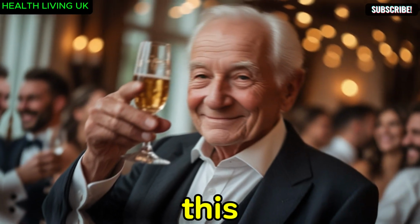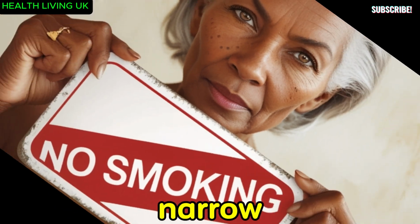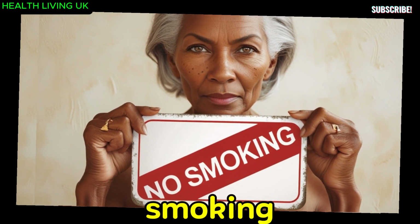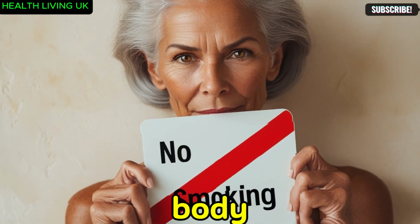Over time, this constant pressure damages your arteries, making them stiff and narrow. Quitting smoking is one of the best decisions you can make for your heart and your entire body.